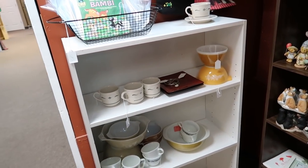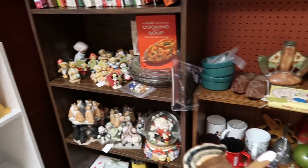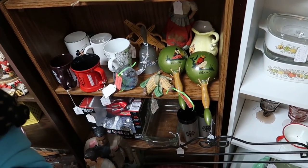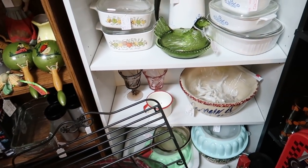There's more Longaberger and Pyrex. Cherished Teddies are over there hanging out. There's some Mexican maracas.